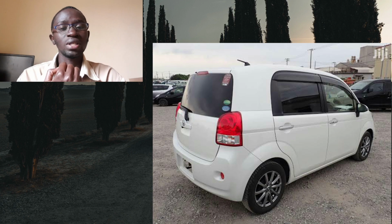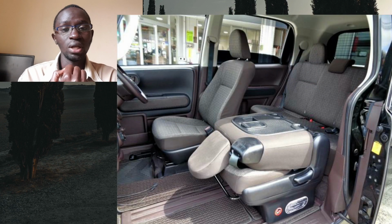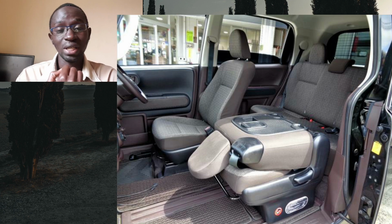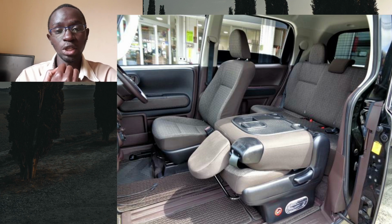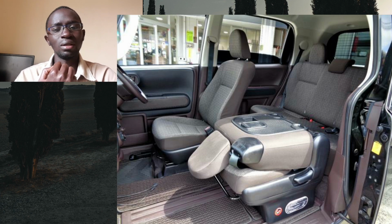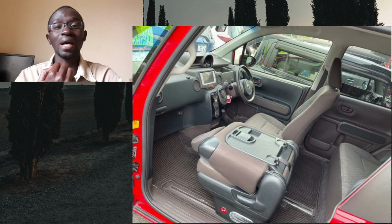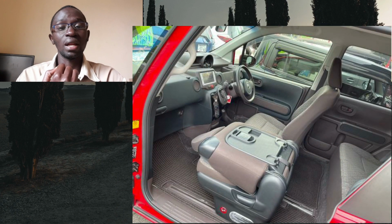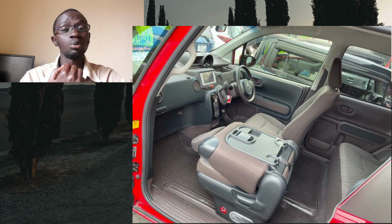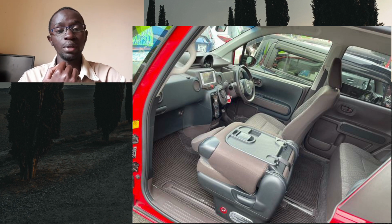So those are the options that quickly come to mind when the issue about the Probox alternatives is mentioned. Now there are also other alternatives that you can opt for, such as the Toyota Wish and Toyota Isis, but those are a bit more expensive. They go for about 1.8, some even 2 million mark, so they are a bit more expensive, but they are more spacious but slightly less fuel efficient compared to the Probox.